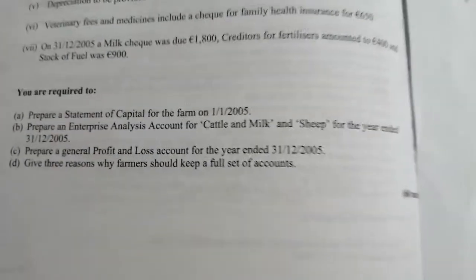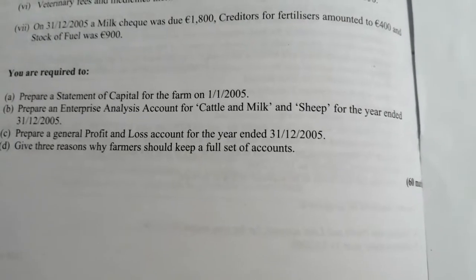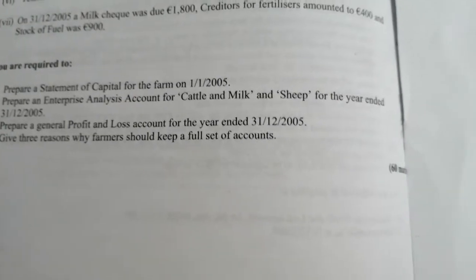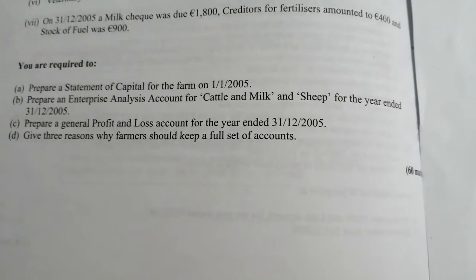And if you look down at what you're required to prepare, it's a statement of capital, very similar to our accumulated fund, enterprise analysis accounts for cattle and milk and sheep. These are like two small profit and loss accounts that we'll see in a moment, and then lastly prepare a general profit and loss account.